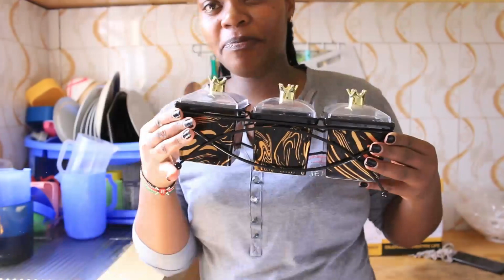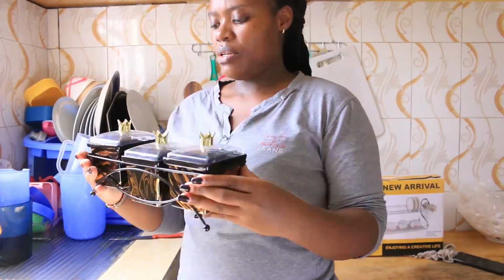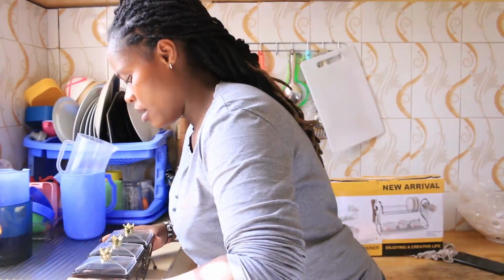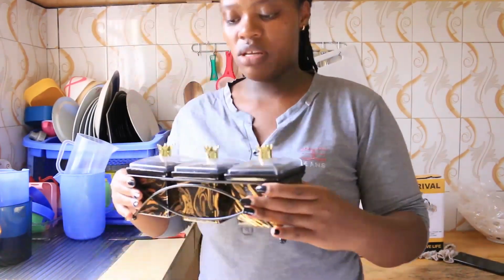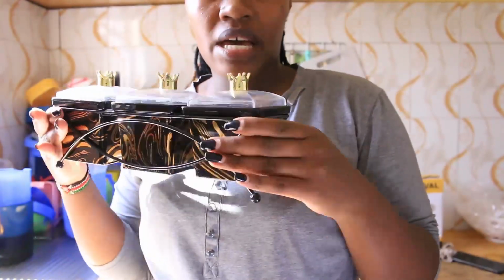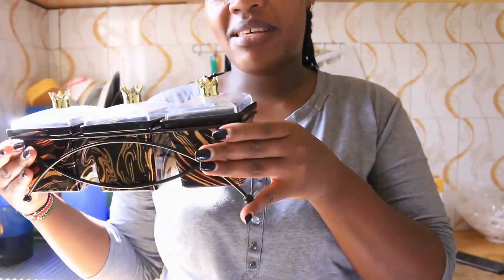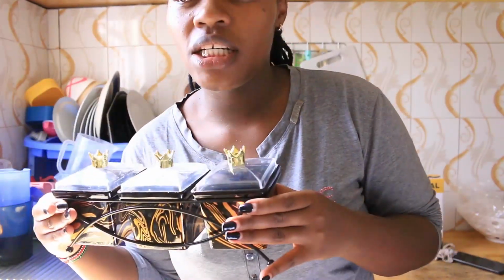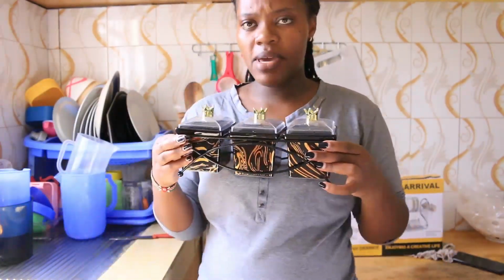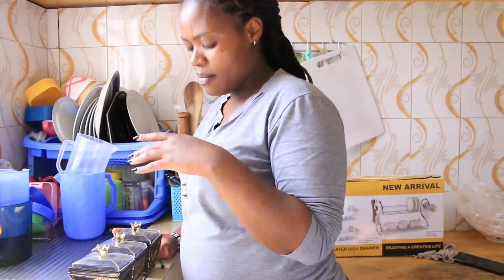Black and gold as well. I got these, I don't know what to call them. These three, there's some sort of sugar dish, so I'm gonna put my coffee, my sugar, and maybe some salt in these three, and then maybe I'll place them on the microwave. So I got these three sets.